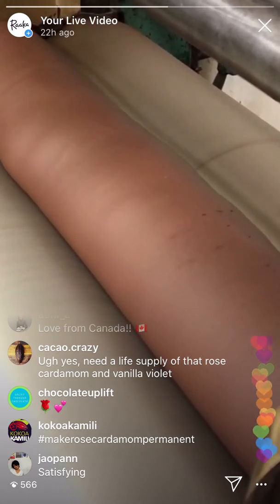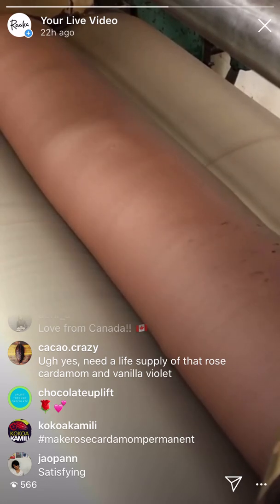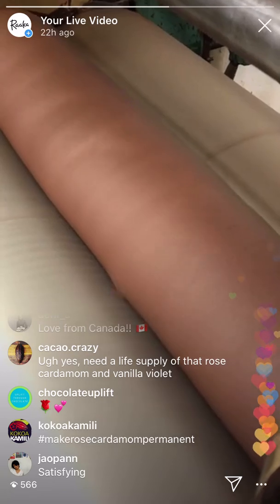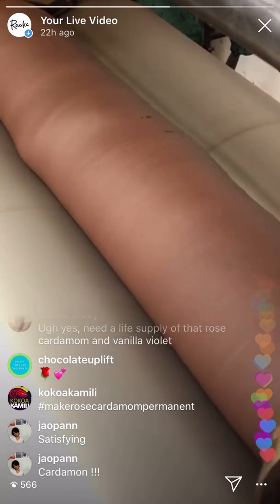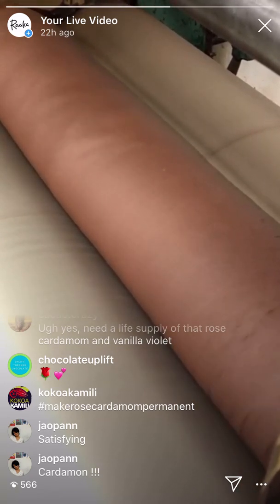Do you ship overseas? We can ship overseas. Favorite child question? Me personally, oat milk. I will not speak for others. Oh, yes, need a lifetime supply of vanilla violet. Yes, vanilla violet is a fave. Make roast cardamom permanent. It's definitely coming back every season.